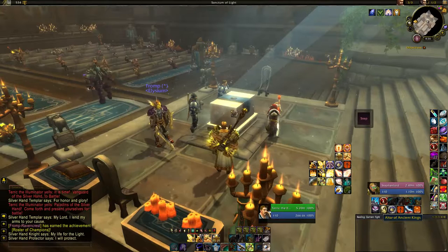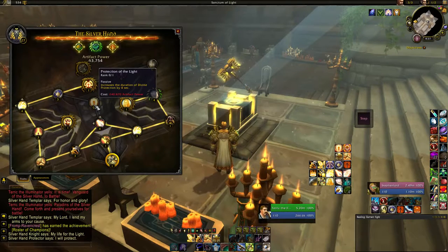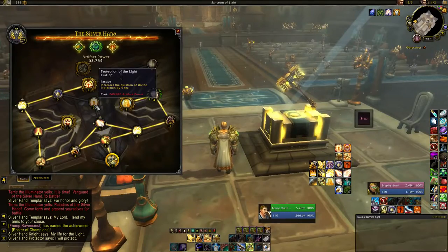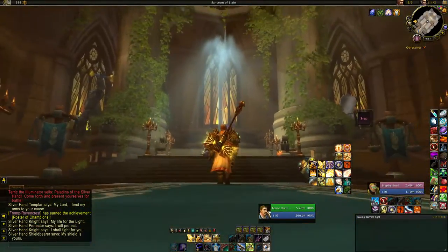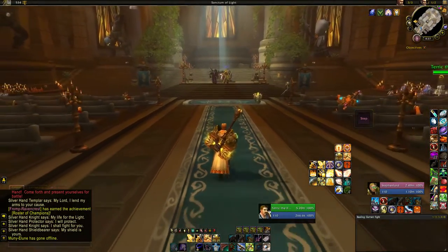Altar of Ancient Kings, this is where I do my artifact weapon and everything like that. Yeah, so artifact power is it. This is part of the game that I want to do. Really important for me. Long way to go. All right, so I don't think there's really very much more to show you or talk to you about. I think we covered pretty much everything I wanted to say.